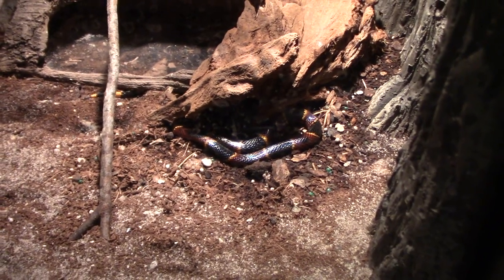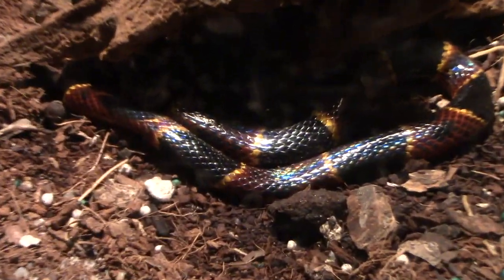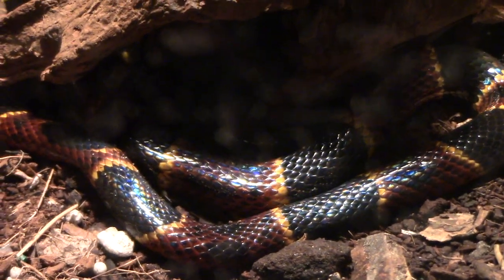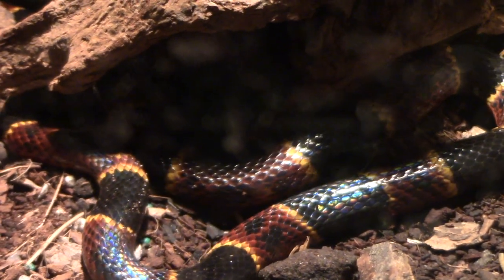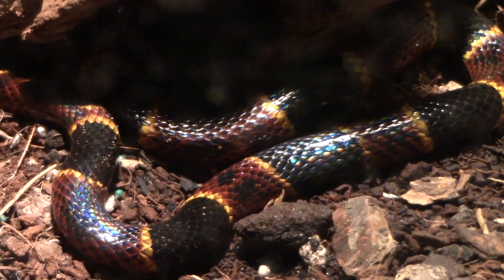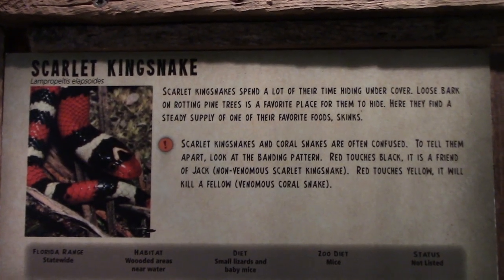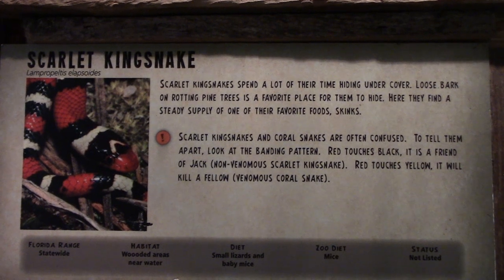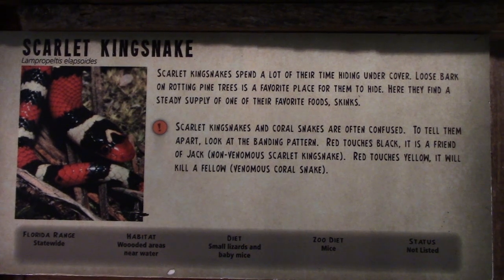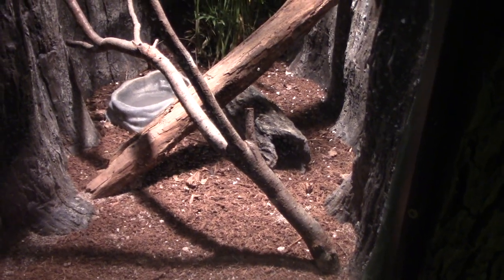Got in here an eastern coral snake. Now this is a venomous snake. You can always remember the rhyme: red and yellow kill a fellow, meaning when the red and yellow touch. Scarlet king snakes, on the other hand, mimic the coloration of the eastern coral snake, but they are not venomous, because the yellow and the red bands do not touch. Scarlet king snake, it looks like he's in his log there, so he's hiding.